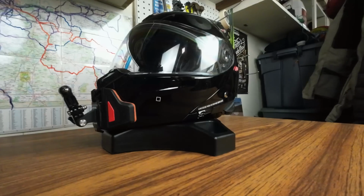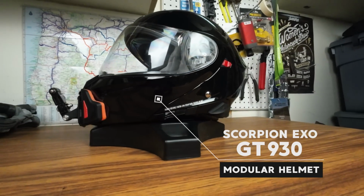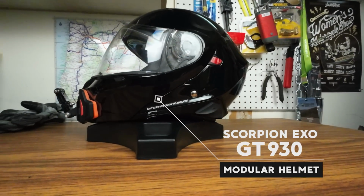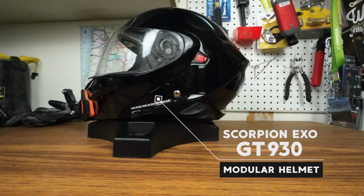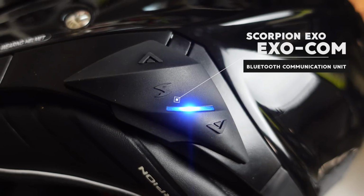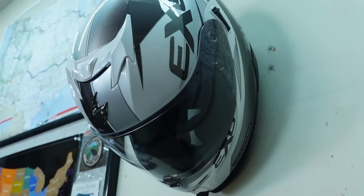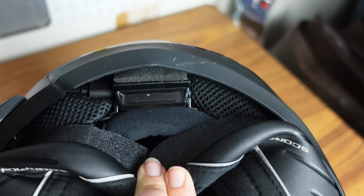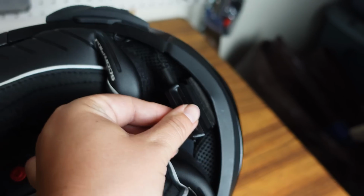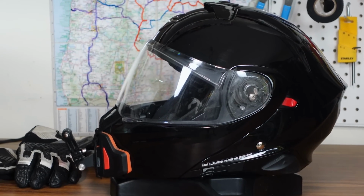With that out of the way, let's talk about riding gear. Starting with the helmet that I took on this trip, which was the brand new Scorpion GT930, a modular helmet that Scorpion did send me so that I could also test out another new piece of gear, the Exo-Com. The modular GT930 and the full-face T520 have built-in features especially for the Exo-Com Bluetooth communication unit. Specifically, a battery compartment in the back of the helmet, and then the Exo-Com unit itself snaps into the side of the helmet, which was a super easy install.